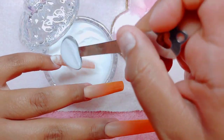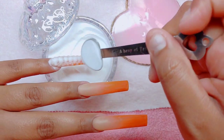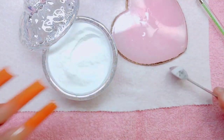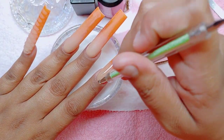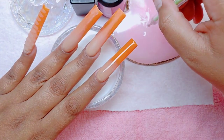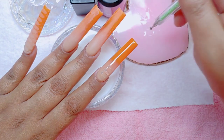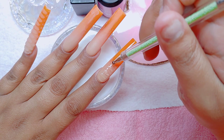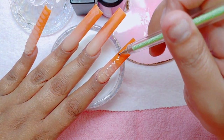And now, without it being cured, I'm going to go ahead and sprinkle my crystal clear acrylic on top of that, making sure that it is very nicely saturated with powder. Now I'm going to cure it under the lamp for about another 60 seconds. And once it comes out of the lamp, just dust all that acrylic off and your clear crock print is ready to go. So I'm going to be doing the exact same thing here on the index nail, and I'll be back.